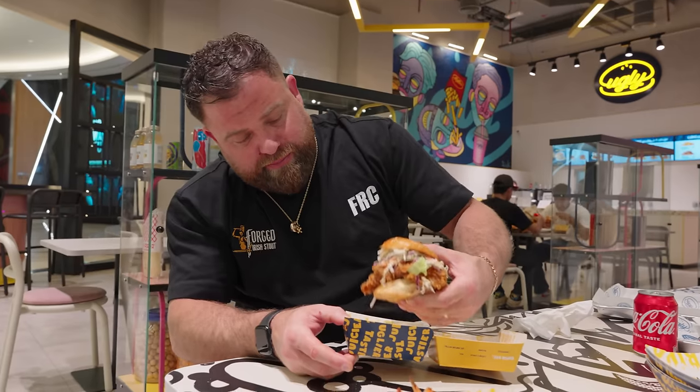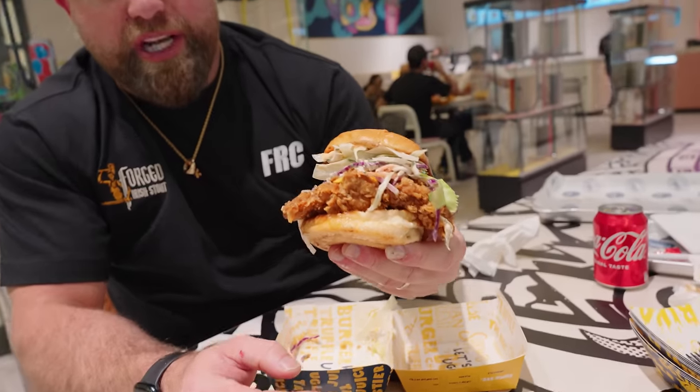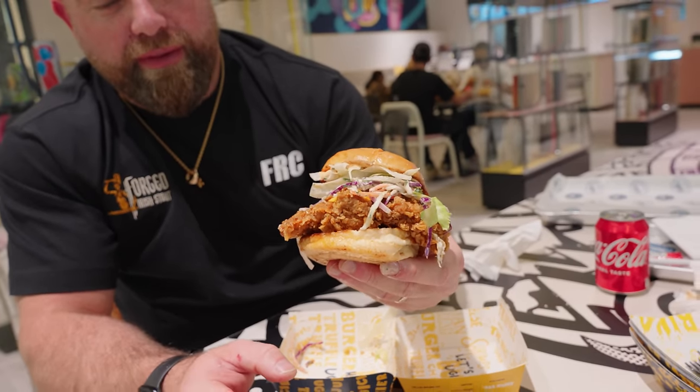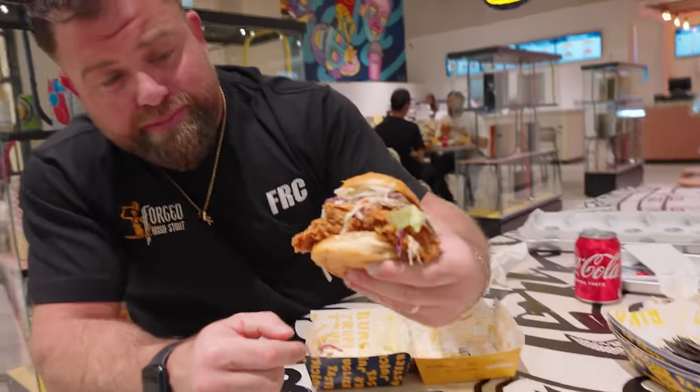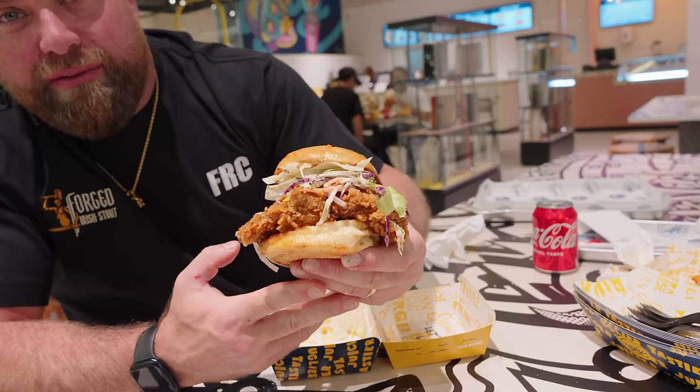And chicken burger lovers, that's the one. What are you saying about that? That looks really good. Dubai, is this the best chicken burger in town? I've got that Asian influence here as well. You can see with the slaw and the pickles. Cheers everyone.